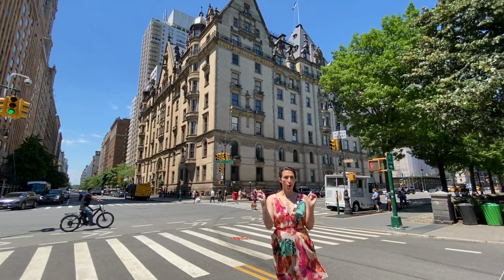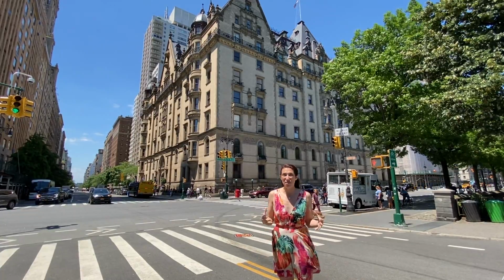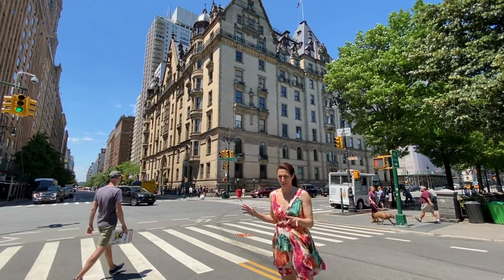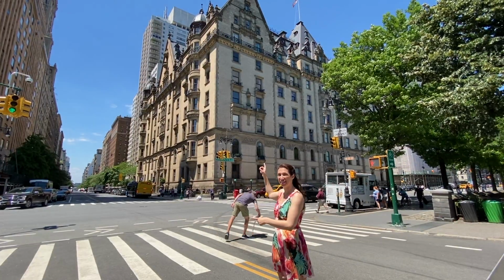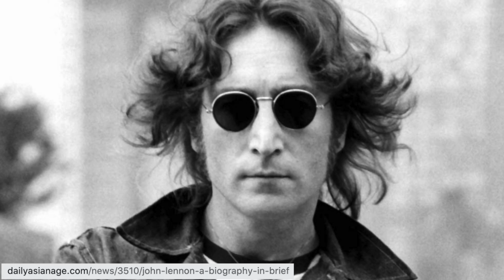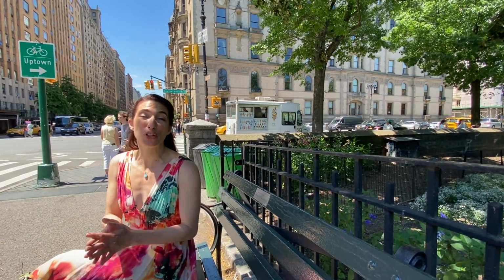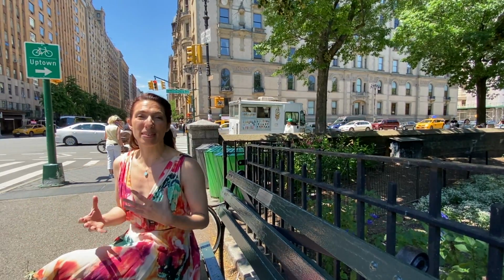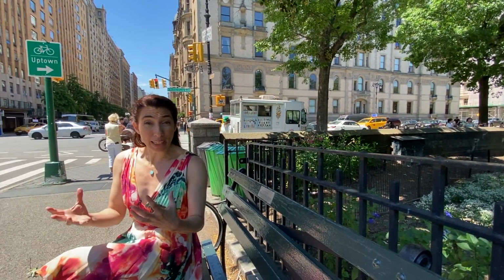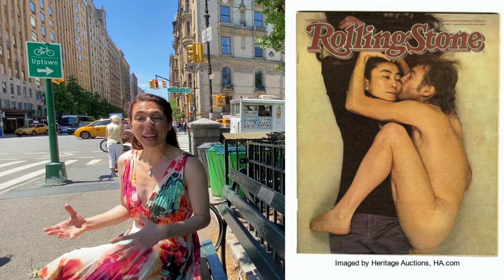But the most important, or perhaps not the most important, but the most famous person to ever live in the Dakota, like the real reason why people from all over the world come to stare at this building, was John Lennon. John Lennon lived in the Dakota with his wife, Yoko Ono. He was living in the Dakota on December 8th, 1980, when in the morning he started his day having a photo shoot for Rolling Stone magazine.